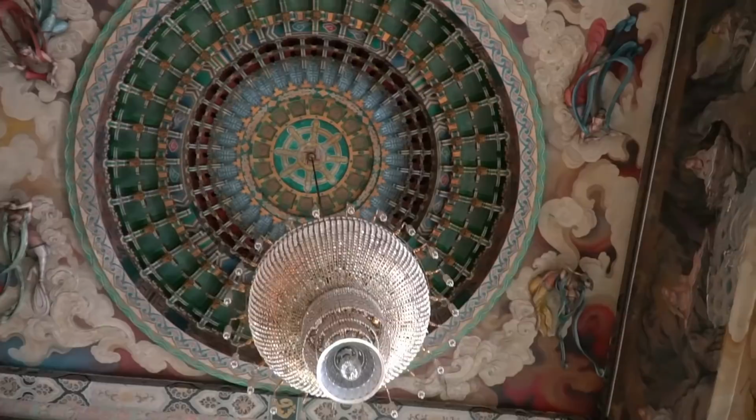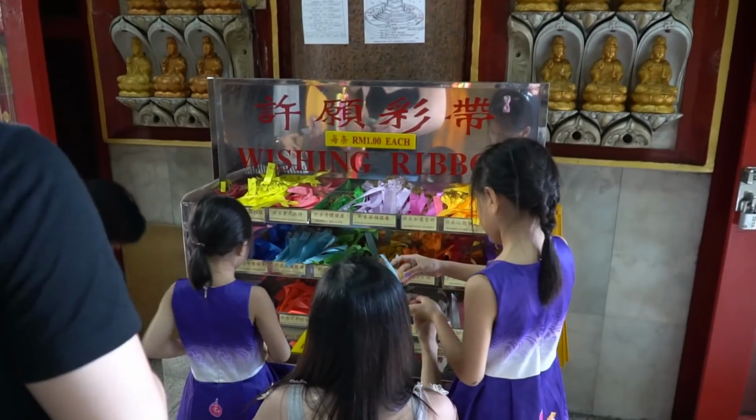It's a very unusual Buddhist temple. You've got like a domed ceiling, a bit like a Roman Catholic sort of church, yeah.